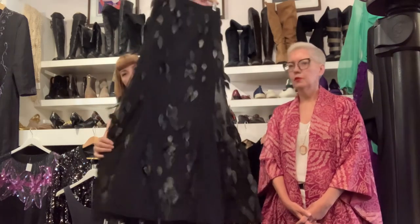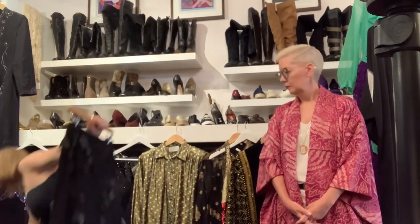Beautiful. And then I don't care what this is. It just shimmers. Okay, I know I've shown this top before, but this is one of those pieces that Angela and I are like, what?